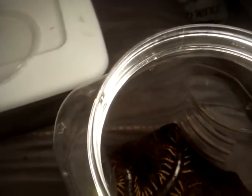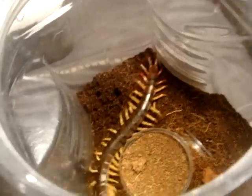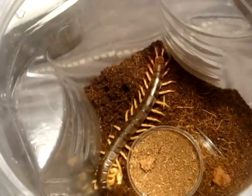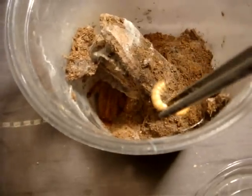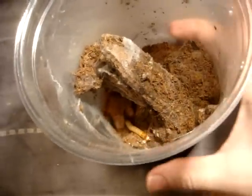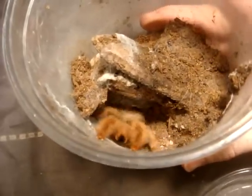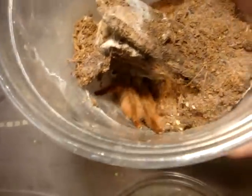Seems he didn't get it. There we go. Tapenkinius gigas, the orange tree spider. Tap, tap, tap, tap. There's a nice female, around 3 inches, named Barb.